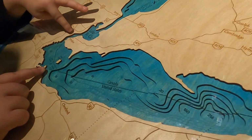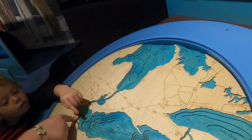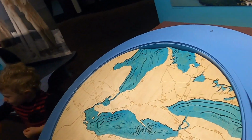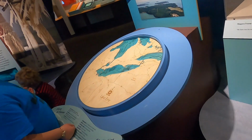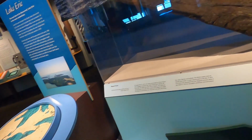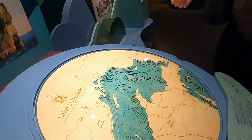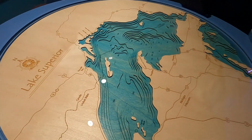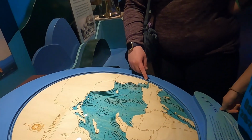Hey, it says Kelley's Island. It has the Bass Island. It shows the Pelee Island. Whatever that Pelee Island is, the Canadian island. We'll go that way in a minute. Nope. This is Lake Superior. This is the deepest of all the lakes, and also the most volume of water.